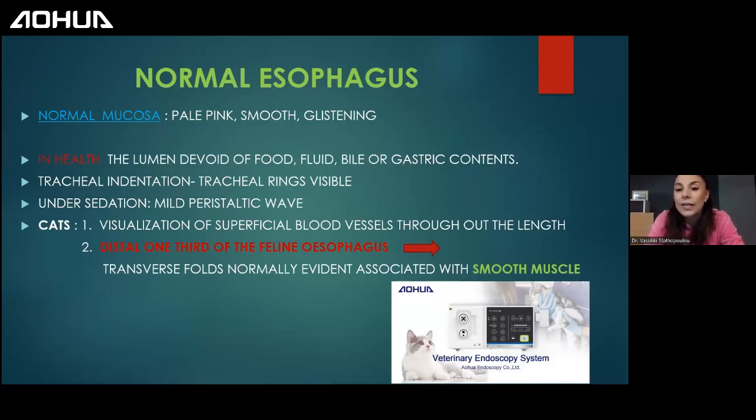The normal mucosa of the esophagus is pale, pink, smooth, and glistening. It's a lumen that's even, does not have granularities, does not have lumps and bumps. So in normality, it's a very, very smooth lumen. And of course, it shouldn't contain any food, fluid, bile or gastric contents. It could have some small amounts of saliva. But if you see esophageal content, then this is pathological.